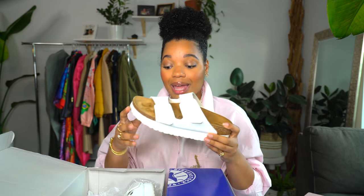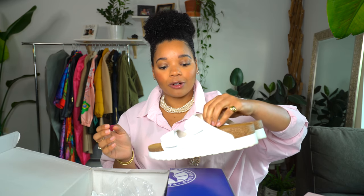But anyway, these are platform and I love them. So good. Now they look a little dirty, but I've worn them like 3 or 4 times already. I love them so much. They have that platform, they're super comfortable, and they're white. They go with a lot of stuff. They have a fresh flavor for the summer, you know what I mean?